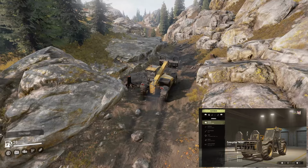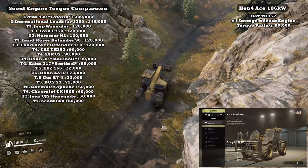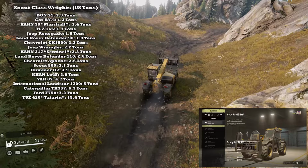Now, it has an engine, the Het 4 Ace 106 kW. This is an exclusive engine to this vehicle. It has a 90,000 torque rating. This vehicle can only get it. This vehicle also weighs 6.3 tons US. It is a very heavy vehicle for a Scout. It's one of the heavier vehicles in the Scout class.